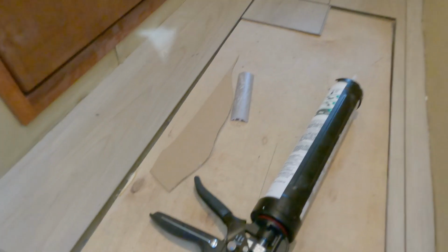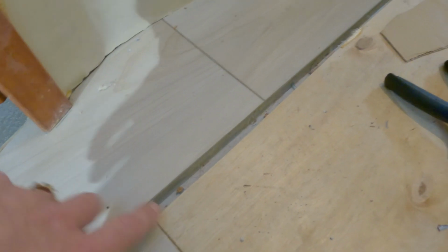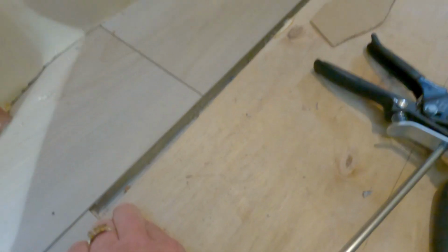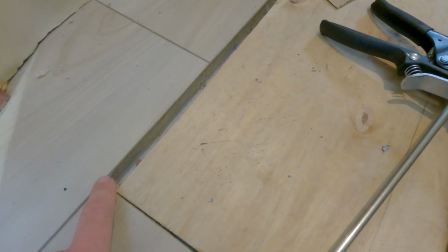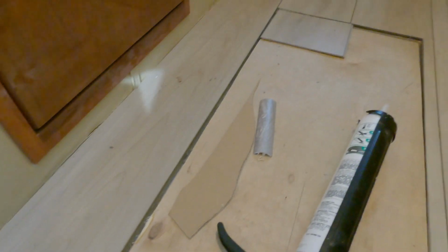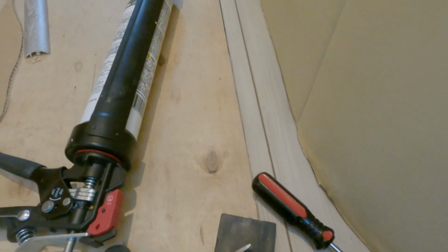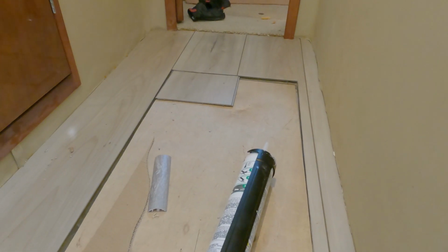You can see he's got very clean cuts to the trap door, but the trap door moves, so I'm going to glue it to this surface and leave a small gap, and then it's up to the boat owner to be careful and not chip it. But man, does it look nice.